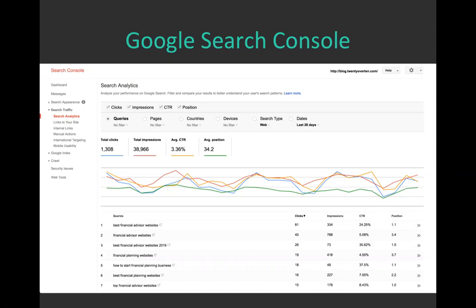So Google Search Console, again, is completely free. To get to this page, you just go to Search Console, choose your website that you want to track, and then under Search Traffic, I've selected Search Analytics. Just to show you really quickly here, you want to always make sure at the top here that you've selected clicks, impressions, CTR, and positions.